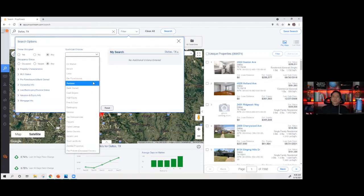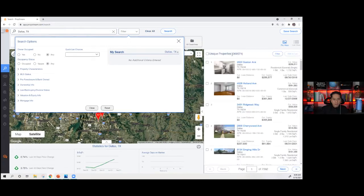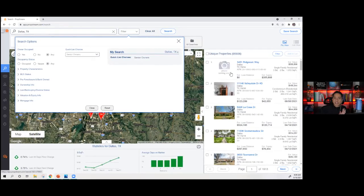So what list would you like to start with? I'd like to start with all the senior owners. Well, then here you go, 95,000 senior owners. So we went from 369 to, when I say senior owners, literally about 90% of the list is just completely wiped out, because that's not a senior owner if they're not on here, right?